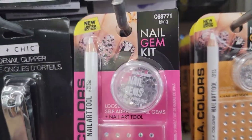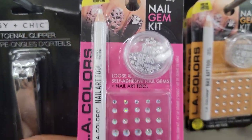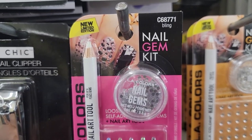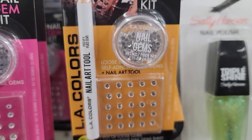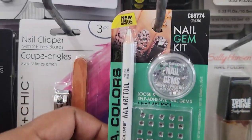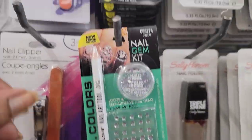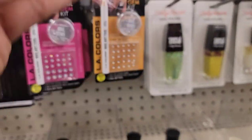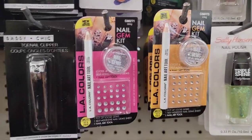Y'all, I'm seeing these cute little nail gem kits. I think Paula showed these on her channel. They have them in this one, which is bling. They got this one that says icing. These are cute. They have the green one that says dazzle. Those are cute. And then this one is flare. Very, very cute. So, yeah, looks good.